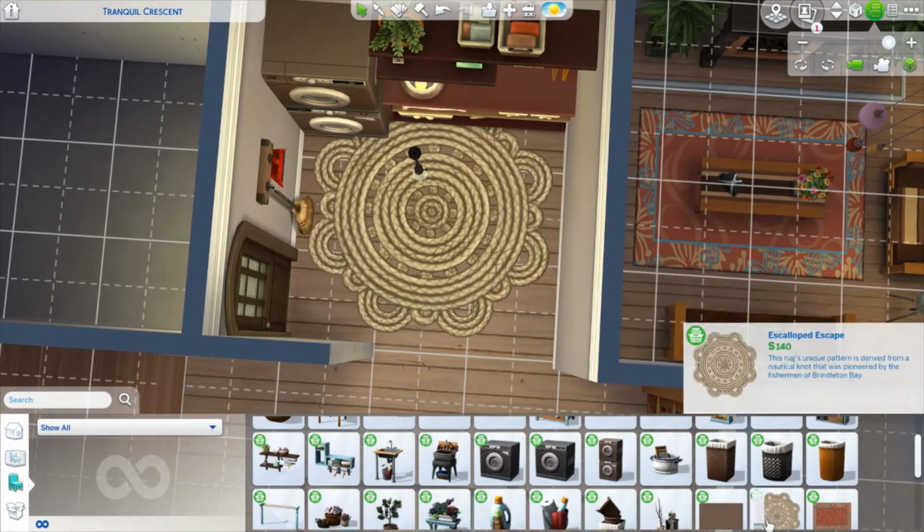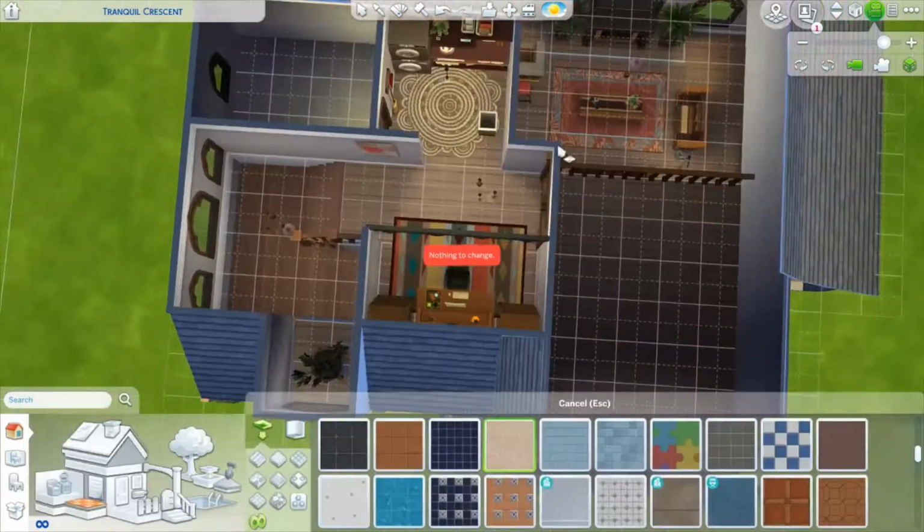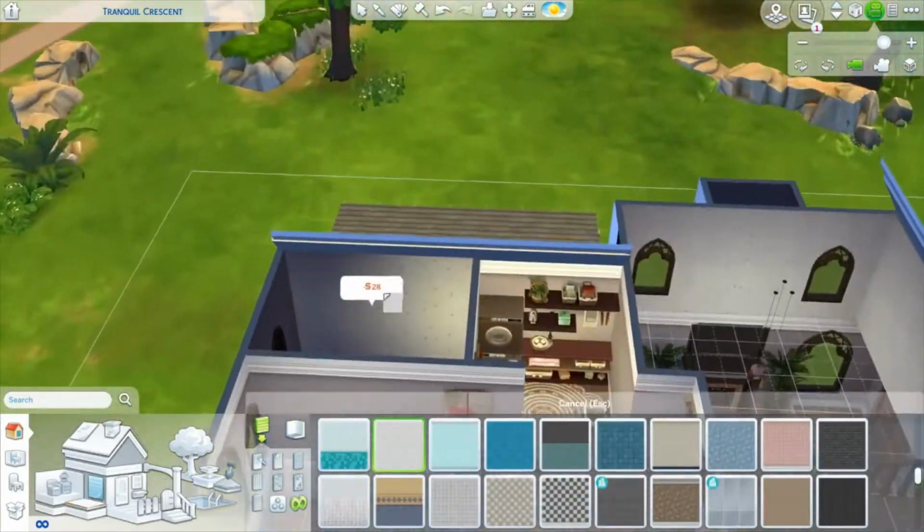And it looks really cute. I mean, there's not much you could really do for a laundry room. My laundry rooms are always just basic and they're mostly the same.